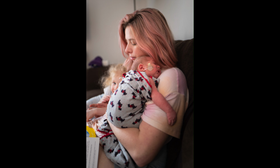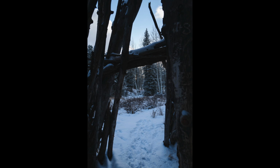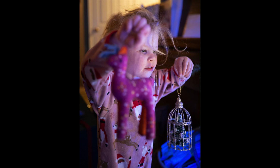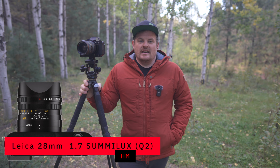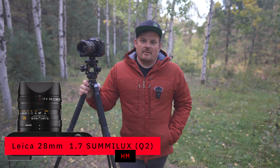And I had to sell my Q2 for business reasons. And I'm really sad about that. And I'm going to get another one as soon as I can. But that 28 on that Leica Q2 and then now the Q3, it's a magic lens. I don't know how else to say it. And I had to talk about it on this video.